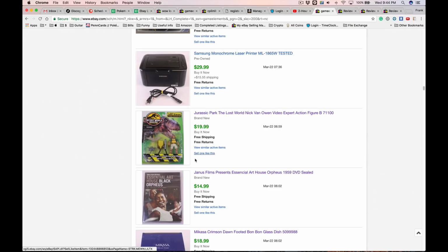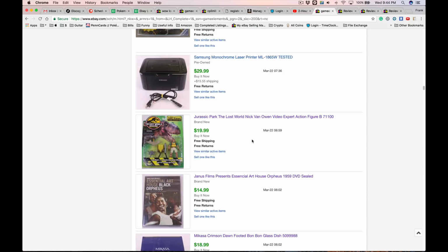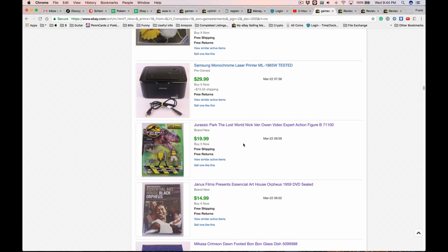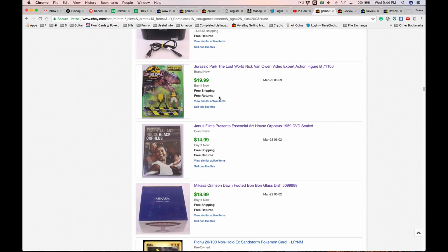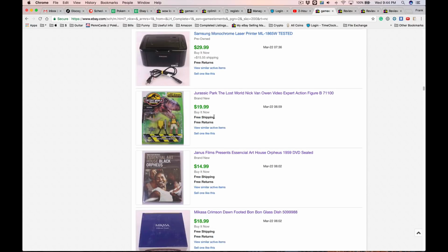Old figures that are sealed. Some sell well, some absolutely do not. I don't know if I'll be able to show you guys, but there was one figure that I sold for $499.99. Let's see if it sold by the 24th. If not, I'll show you guys anyway. But yeah, some of it could sell for quite a bit of money.